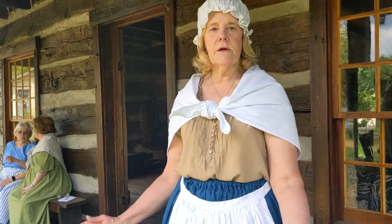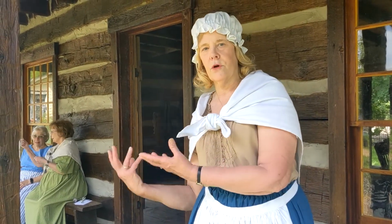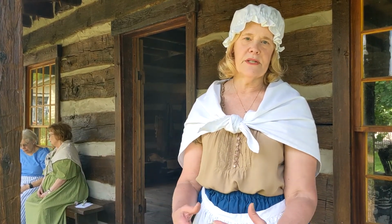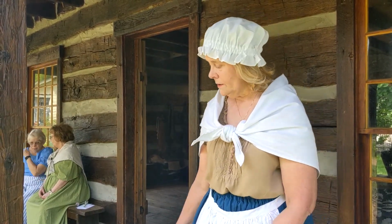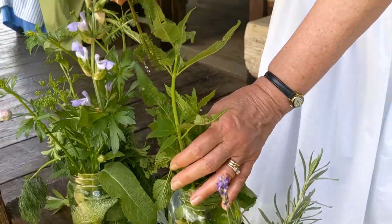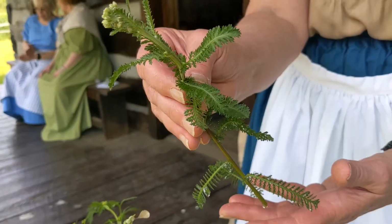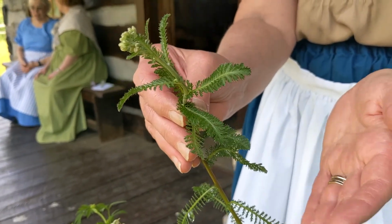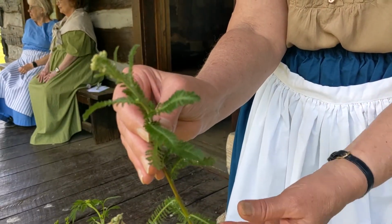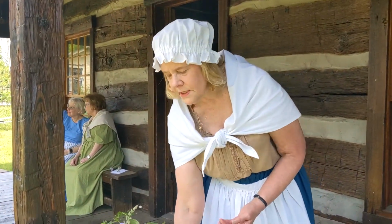The thing about these herbs is, we can't say that one herb is a culinary herb and another herb is a medicinal herb, because we use them for both purposes. We even use one herb for dyeing clothing. And this is called yarrow. Yarrow was also a medicinal herb. You could use this one to take care of toothaches. You chew that. So it had a lot of purposes. But that's what we find about the herbs.